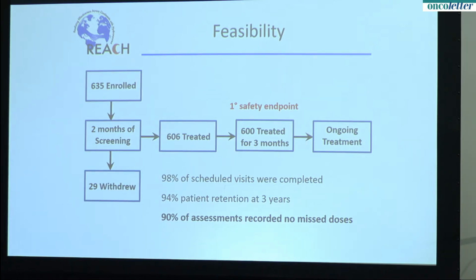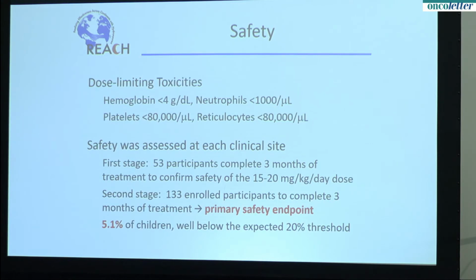Regarding retention, 89% of scheduled visits were completed, and 84% of the children remained in the study at 3 years. Regarding adherence, families were asked at each clinic visit, and 80% of these assessments recorded no missed dose.